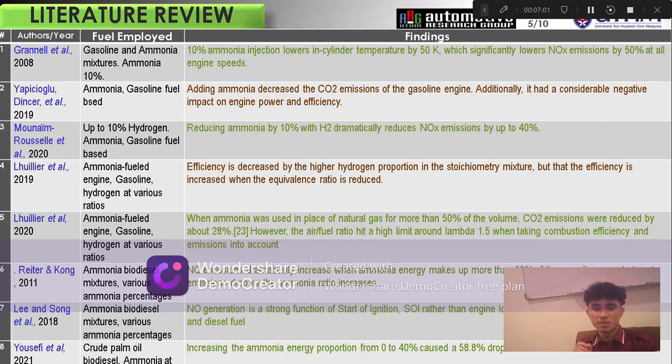The second one is Yapijirifu Dinser. His finding also states that adding ammonia decreases the carbon dioxide emissions of the gasoline engine. Additionally, it had a considerable negative impact on engine power and efficiency. Third is Mona Rosell. His findings are that blending 10% ammonia with hydrogen dramatically reduces nitrogen oxide emissions by up to 40%.